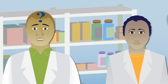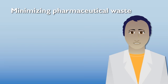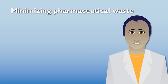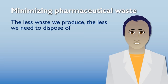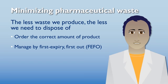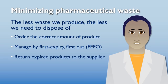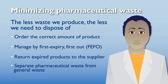Do you have any tips for what we can do here at the health center to avoid having so many expired products in the future? Minimizing the amount of pharmaceutical waste that you produce in the first place will help you to avoid expiration and make waste disposal easier in the long run. The less waste we produce, the less we need to dispose of. We can achieve waste minimization by taking some simple actions. Order the correct amount of product, manage by first expiry, first out, return expired products to the supplier, and separate pharmaceutical waste from general waste.